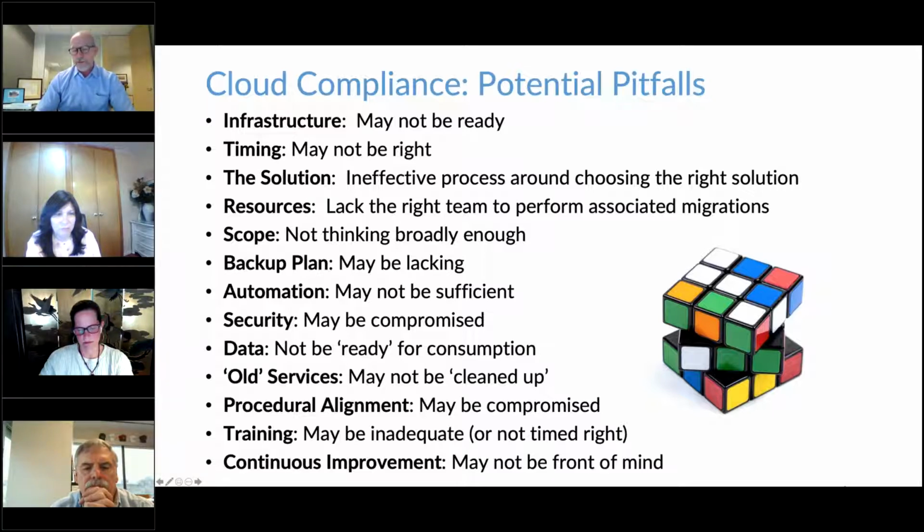Your older services may need to be cleaned up. As Tammy alluded to earlier, your procedural documentation in the company, your hierarchy of documentation, those SOPs and work instructions may be compromised. They may not be fully aligned. And at the point where you're ready to turn the switch on that cloud-based system, you need to be sure that all the T's have been crossed and the I's dotted in that procedural documentation.